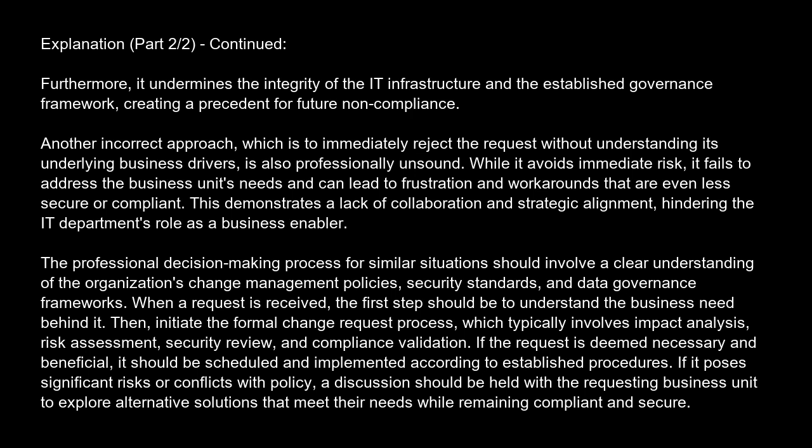Another incorrect approach, which is to immediately reject the request without understanding its underlying business drivers, is also professionally unsound. While it avoids immediate risk, it fails to address the business unit's needs and can lead to frustration and workarounds that are even less secure or compliant. This demonstrates a lack of collaboration and strategic alignment, hindering the IT department's role as a business enabler.